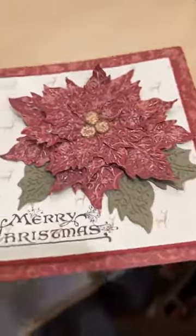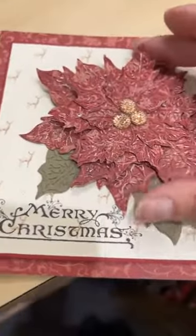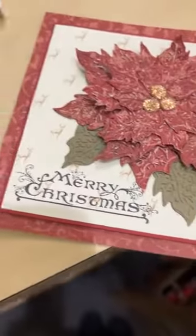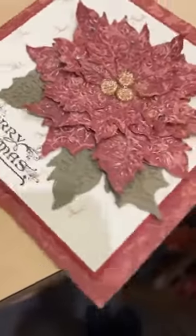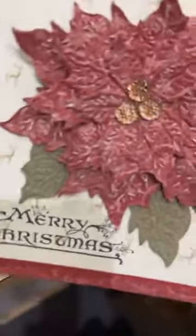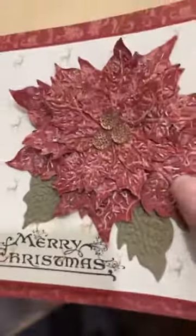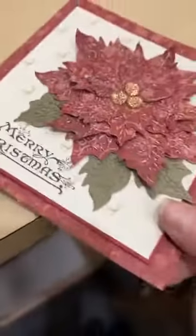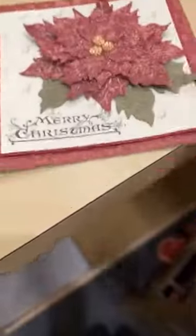This was, like I said, that festive poinsettia die and embossing folder from Tim Holtz has always been one of our most popular, and it's all because of this card sample. You can see that detail on there. It is just beautiful. Okay.